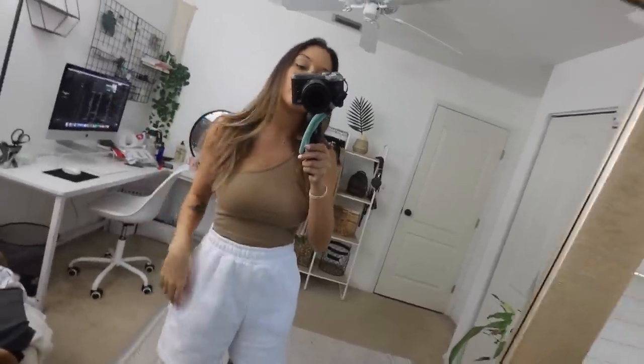I will link these sweat shorts. They're the comfiest thing. I actually have them in a couple of different colors. And you can totally tell I'm not wearing a bra right now, but I don't really care, honestly, because I'm not leaving the house today. So I didn't feel like putting one on.